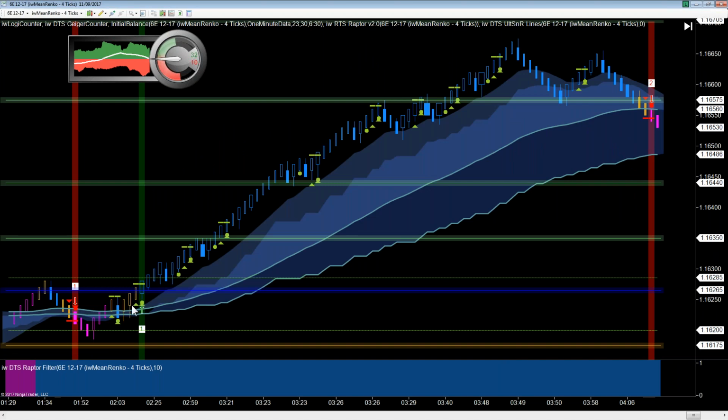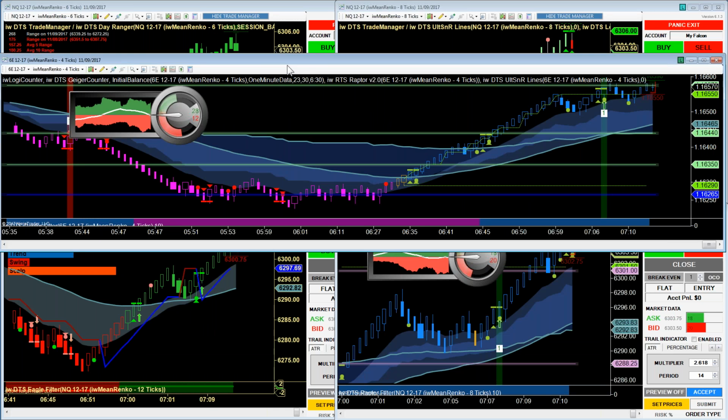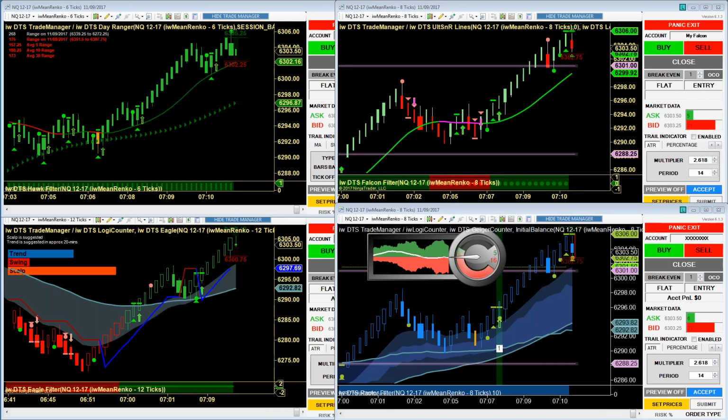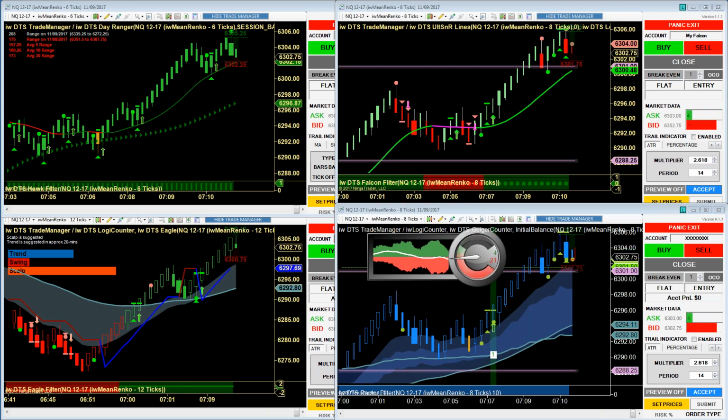And a nice with trend signal as the European session gets underway. So it looks like the euro dollar having a really good night as well. And a lot of traders will be happy to see some of that volatility come back into the marketplace.